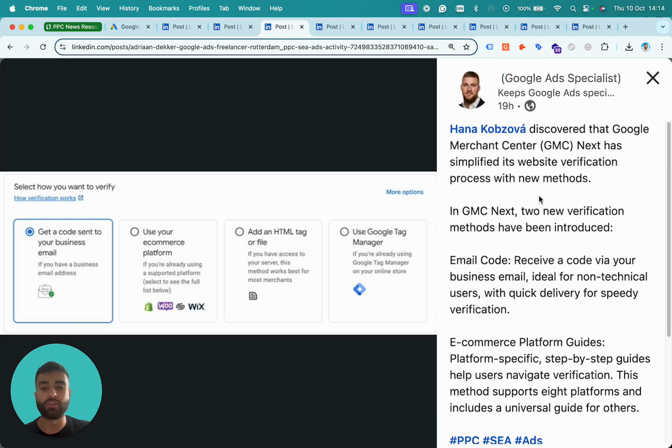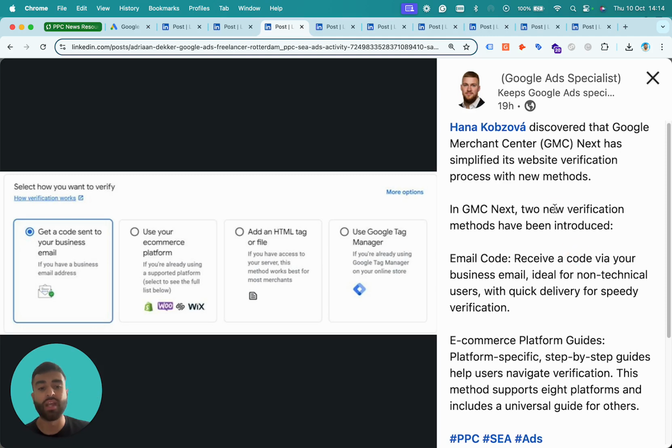In the third news story coming in, it comes from Hannah Kobsova, again posted by Adrian, where they discovered that Google Merchant Center has simplified its website verification process with new methods. So as you can see, there's several different ways to verify now, with the get a code sent to the business email, the e-commerce platform, HTML tag itself or a file, as well as the Google Tag Manager. So several different ways that people can use this, and you can see descriptions on this right side from the post of how this can be utilized.